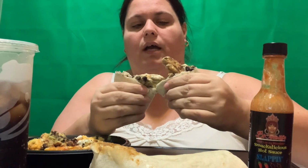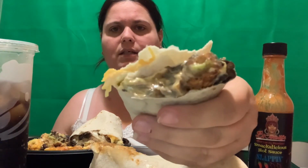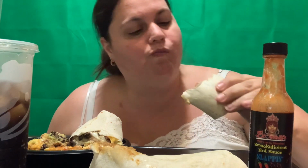Let's go ahead and try the 7-layer fry burrito. Let's see which one this is. All right. I think this one might be the vegan because I see a lot of beans. I'm going to just set this in there. Kind of messy. See the inside of this? That's the vegan. And you know what? I like the vegan. I give that burrito from a 1 to a 10, an 8 for sure. That's good.